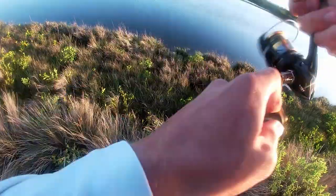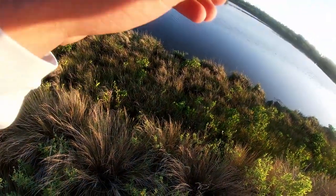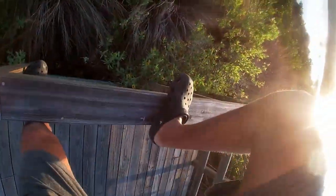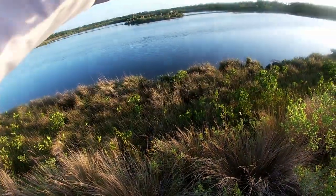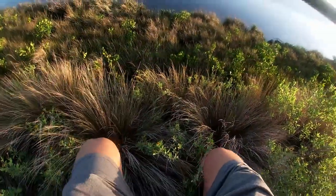Tarpon on, boys and girls. Connor, get the big camera. Get the big camera. You know how to turn it on? Tarpon on. First cast of the day.